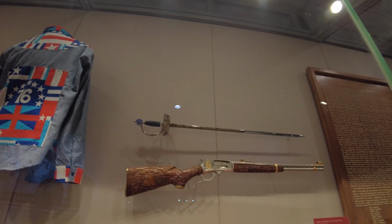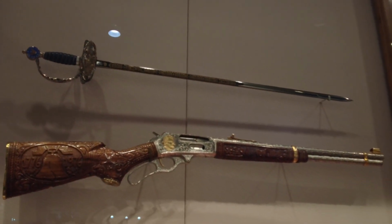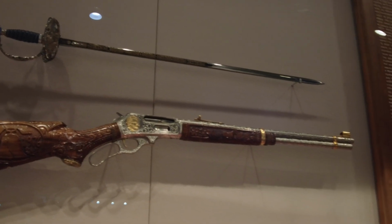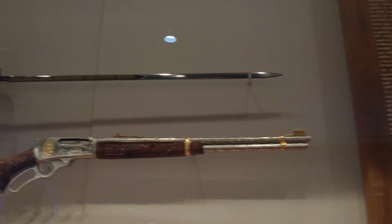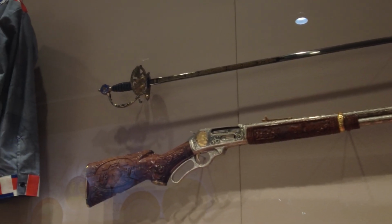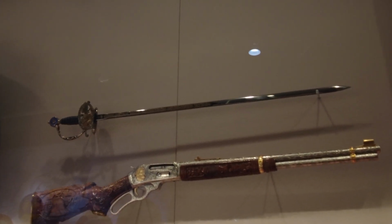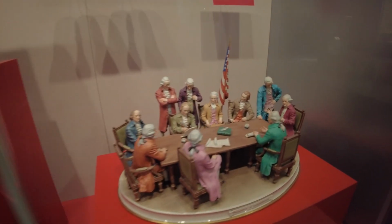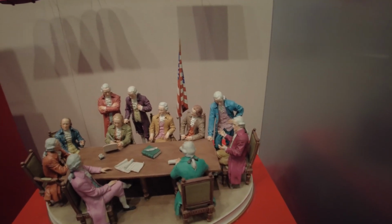Oh, check that out. A bicentennial rifle. Look at all the carvings on it. That's neat. Wow. Old Honest Abe there, right above the trigger. Huh. That's pretty neat. Nice sword too. Founding Fathers from 1776 signing the Declaration of Independence.